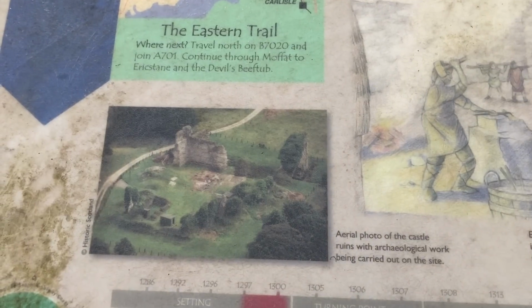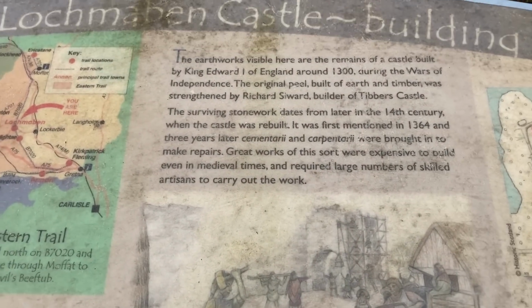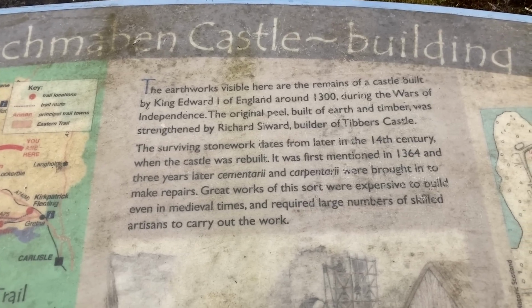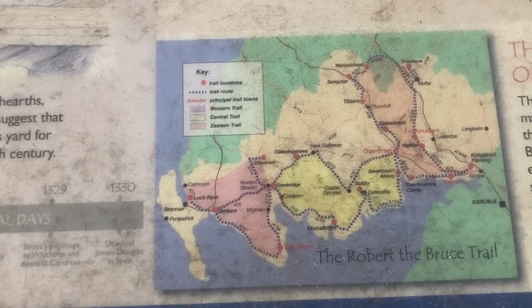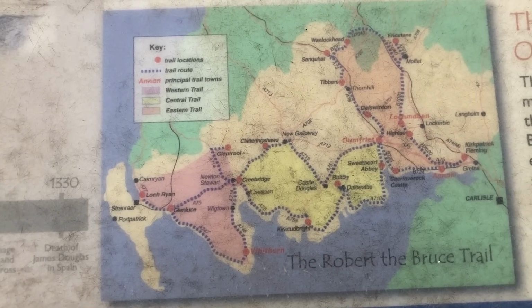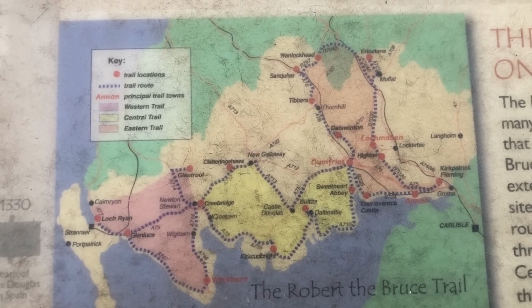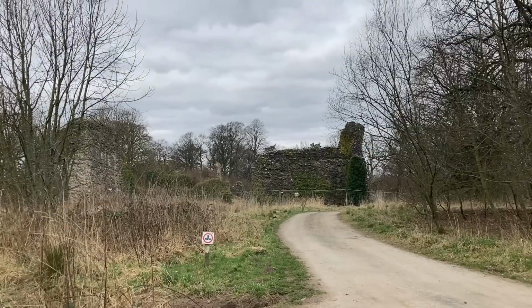Obviously there's an aerial shot of the castle itself. I think I must be parked up round about there somewhere. And the castle itself was actually built by Longshanks. There has been archaeological work carried out in the area. If you're wanting to follow the Robert the Bruce Trail, that's the trail there. It'll go over through Lochmaben, head to Dumfries, Caerlaverock, Kirkcudbright, that sort of area, right down to Whithorn. But what I've definitely come to see are these ruins.